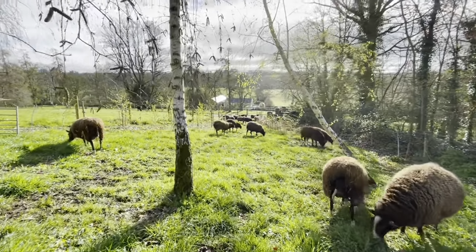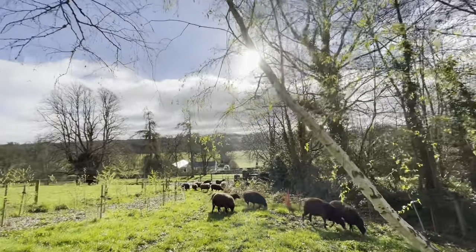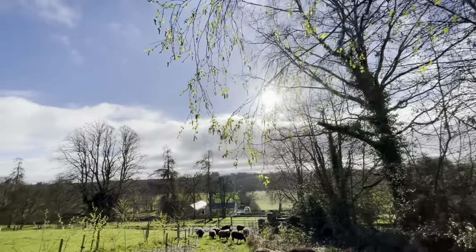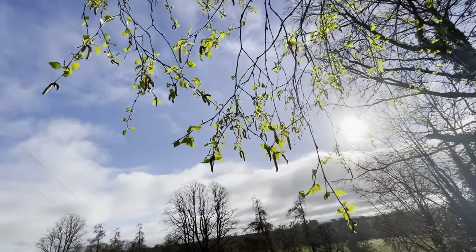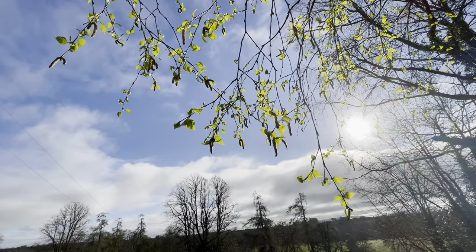Okay, I'm gonna go underneath these jewels. Look at these jewels, absolute jewels of green, just glorious. Look at that. Oh, so beautiful. So, so beautiful.